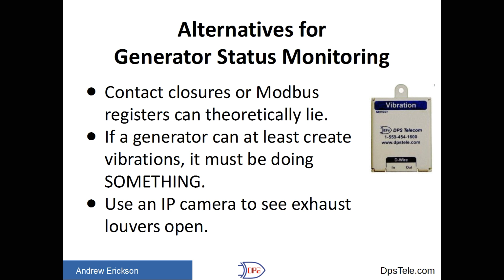So you can actually put, like our vibration sensor there off to the right, you could put that on the generator, and I have clients do this, and sometimes it's just a redundant backup. They'll monitor the alarms, but they also want to know, is the thing vibrating, just as a fail-safe. So that's a creative way to use an inexpensive sensor as either a backup or theoretically as your primary way of saying, is my generator running? Especially if you had an old one that really didn't have much in the way of automated reporting. You can just slap a vibration sensor right to the side of it, and it's a pretty good indicator of whether or not the thing's running.